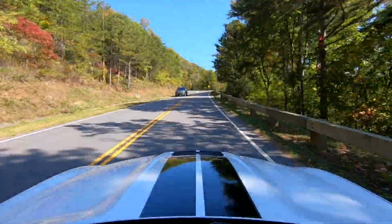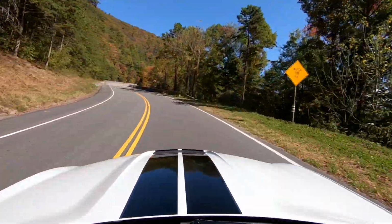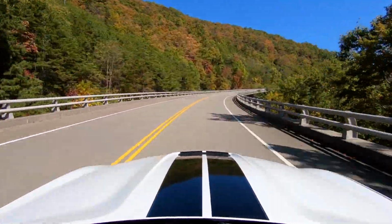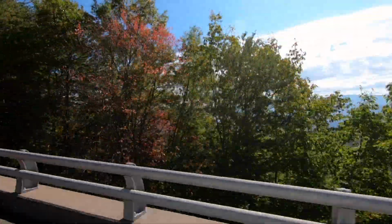This is why you come to the Foothills Parkway. This bridge, we're about to go over a series of them. This is the best section. It's awesome. Views on views, as the Stradman would say.